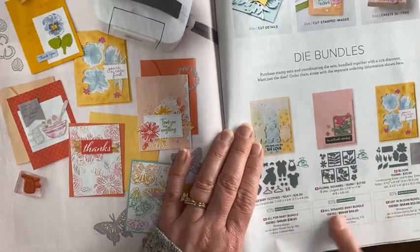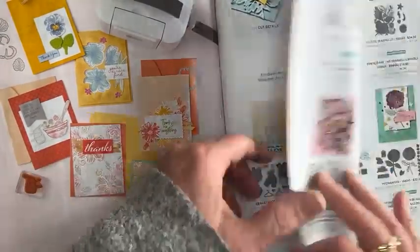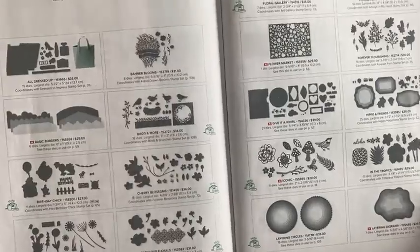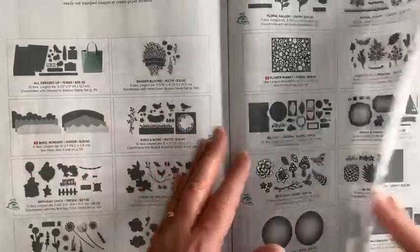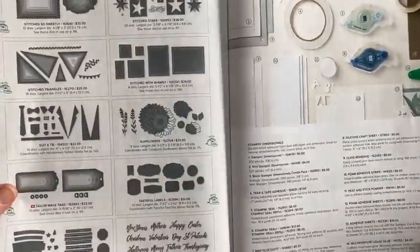Again, there are bundles, so it'll show you your 10% savings, show you the stamp set it coordinates with, lots of die bundles. And then on 162, it shows you dies that are not bundled, but again, can be used with different stamp sets. So that goes for several pages too. We have so many dies now.